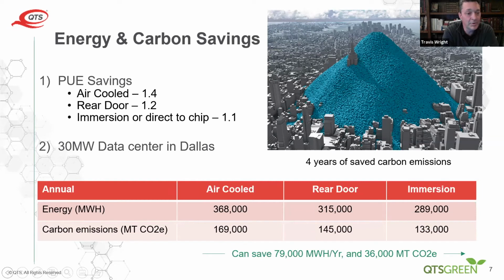So let me put this into perspective. Let's say I've got a 30 megawatt data center in Dallas, just from a carbon standpoint. And I think about the energy used, I can save 79,000 megawatt hours per year by going from air cooled to immersion. I can save 36,000 metric tons of CO2 if I go from air cooled to immersion. Huge, huge difference. That little picture in the upper right corner is a visualization. Each one of those blue balls in the pile is a 10-meter diameter sphere of CO2, which represents 1 ton of CO2. So it's just an insane amount of carbon dioxide and energy that you can save by doing this.